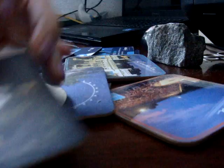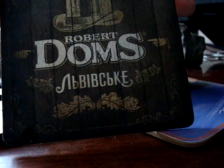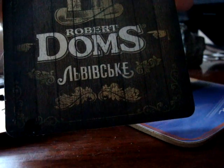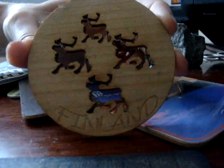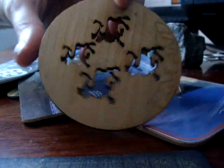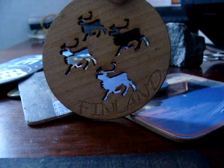The next one I want to show you is not round. You see, a beerdekel can also be quadratisch in Germany. This one is from Robert Doms beer, it's Lvivske beer, from Ukraine. The next one is from Finland, and it's made from wood, you see, and it's with deers, deers for beers.